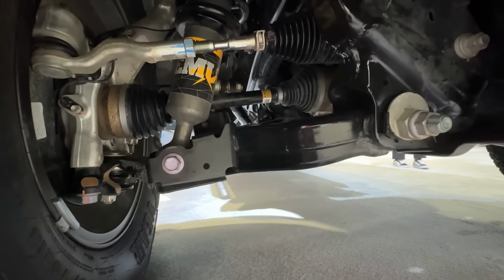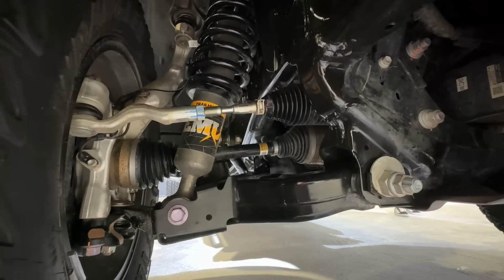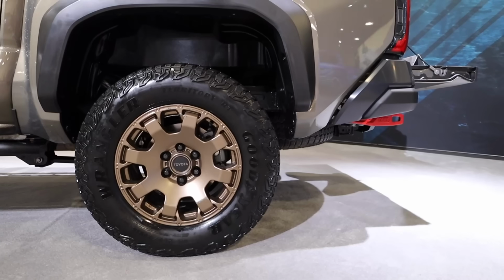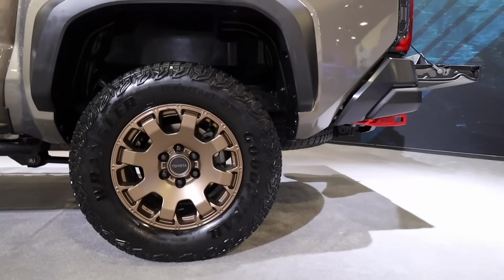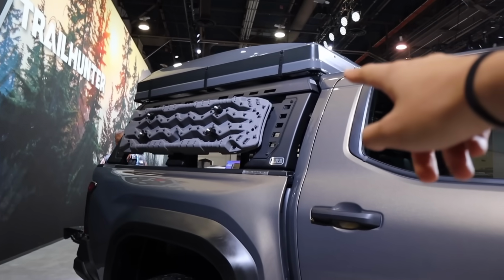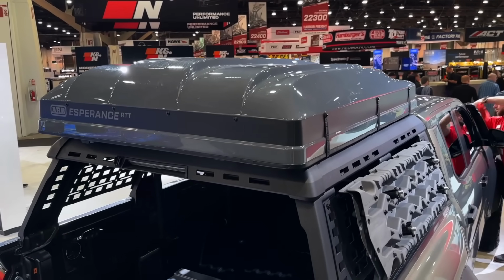We've got Old Man Emu suspension. Of course, you have rock rails and all-terrain tires so you can make it anywhere, specifically in the size 265/70 R18, which is almost a 33-inch tire. And a lot of overland-ready accessories. I really like this rooftop tent. Look how sweet this is.